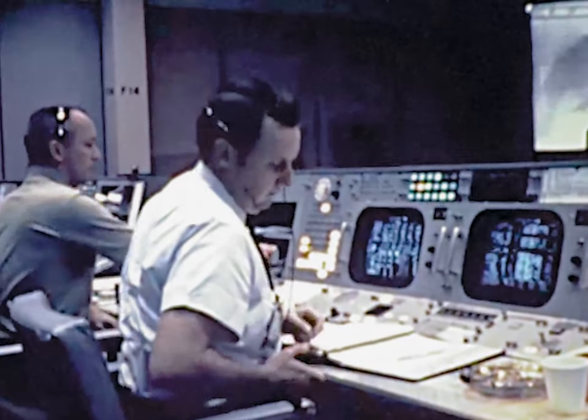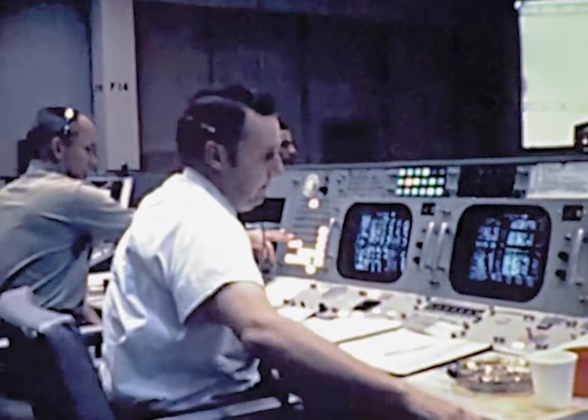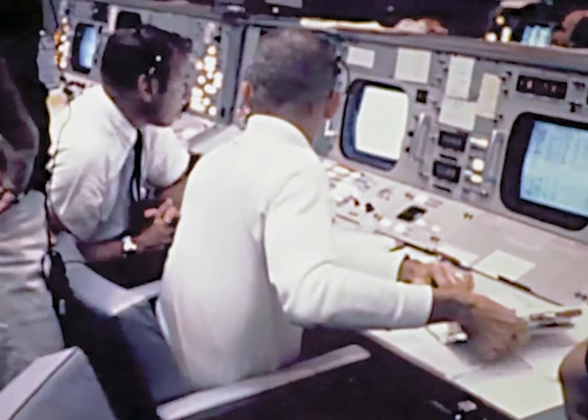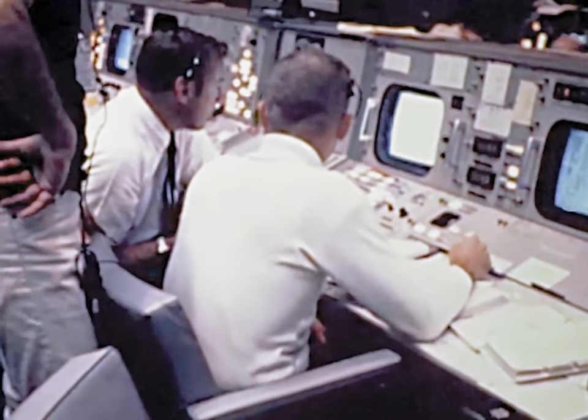Now, at 75 hours, 26 minutes into the flight, the astronauts in mission control prepare for LOI, lunar orbit insertion. The flight director checks his team of flight controllers.